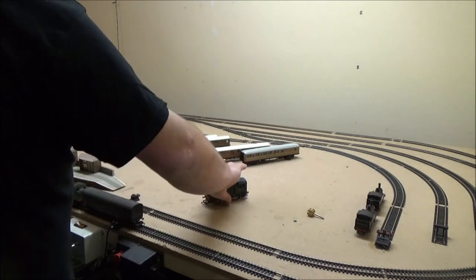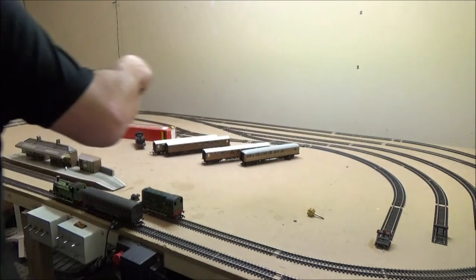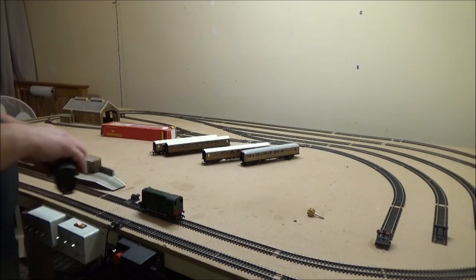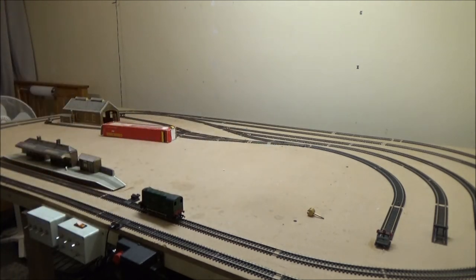Actually, I'm going to leave that one here because I'm going to send that around the middle one and see if it still does it. I'll just confirm if it's a mere track it doesn't like or if it's a problem with the loco. Just moving these out of the way. Yeah, get off. Right. Coaches.